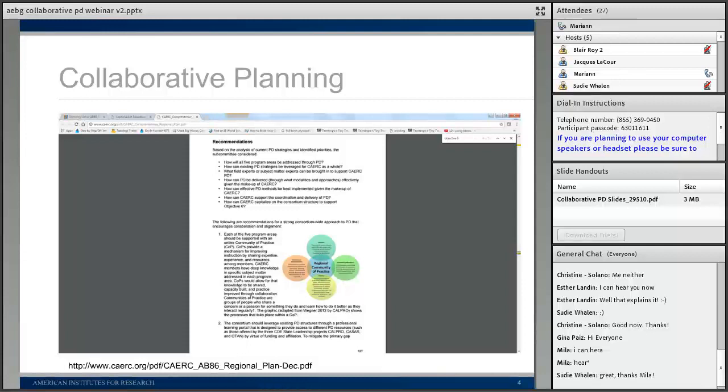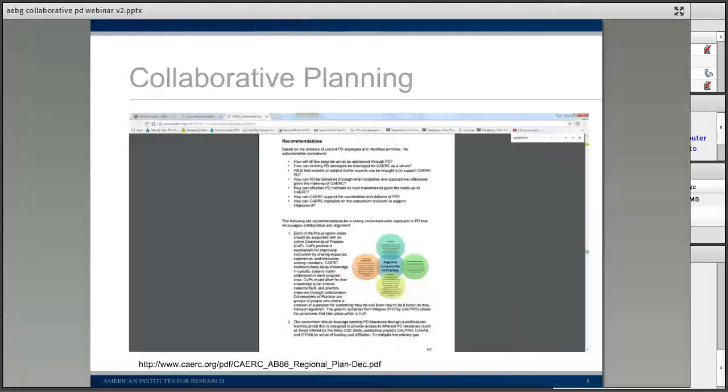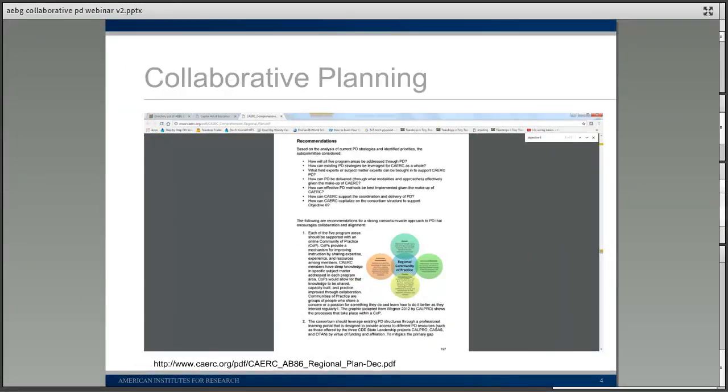That looks really small even on my computer, and so my guess is that many of you are not going to be able to see what's there. It is a screenshot from the Capital Adult Education Regional Consortium annual plan from 2015. I was the PD subcommittee lead for the effort to develop the response to Objective 6, and so many of the resources and the approach I'll be sharing will be artifacts from that effort a couple of years ago.